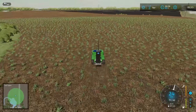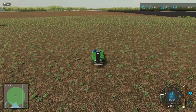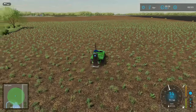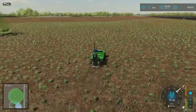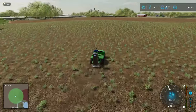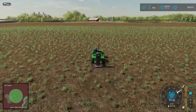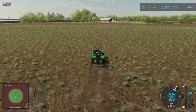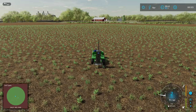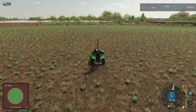Alright, now I'm gonna give you the first few here and then I'm just gonna boop it. This field's gonna take quite a few. Just go around the outside here. Get the perimeter done. And there we go. That was the last sample out of this field.